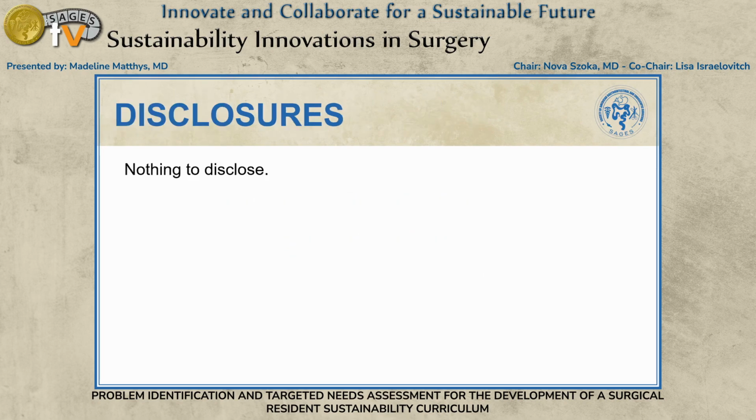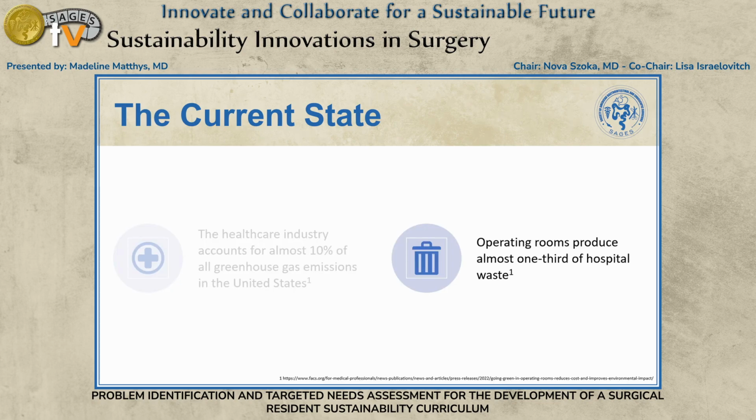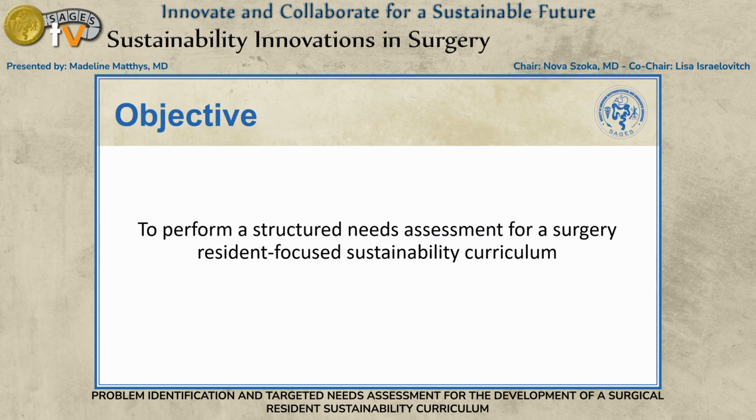We have no disclosures. So starting with background, the healthcare industry actually accounts for almost 10% of all greenhouse gas emissions in the United States, with operating rooms producing almost 1/3 of overall hospital waste. And importantly, although there is renewed interest in decarbonizing the operating rooms, surgical trainees are not routinely educated regarding the environmental impact of surgery as well as how to mitigate it. So our objective was to perform a structured needs assessment for a surgery resident-focused sustainability curriculum.